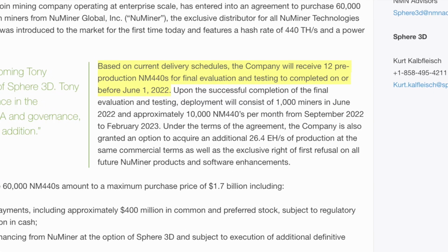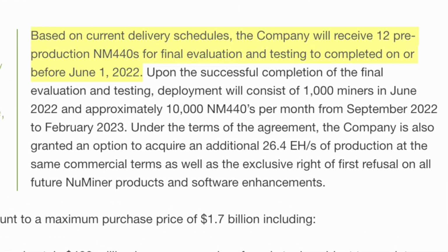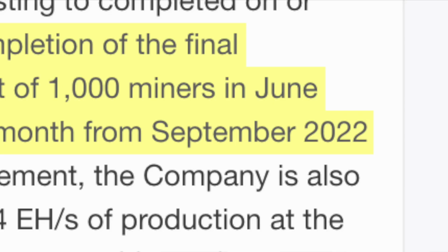But when it comes to their deliveries, the company will receive 12 pre-production NM440s for the final evaluation and testing to be completed on or before June 1st of 2022. After the testing and evaluations have been completed, there will be 1,000 miners deployed in June of 2022, and then approximately 10,000 NM440s will be delivered each month from September of 2022 to February of 2023. Now, I know some people are going to think, well, that's 4 months from now, but this will allow the company to make sure that their miners are legitimate before getting all of these miners. Plus, there's still a lot of work that will need to get done between now and June because of the merger. Now, with all that said, I want to give a couple of caution flags to consider when it comes to this contract and investing in this company.